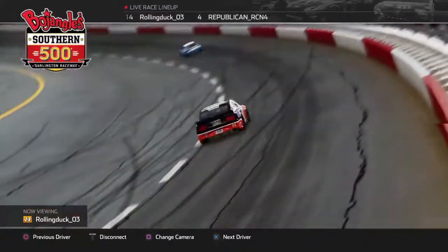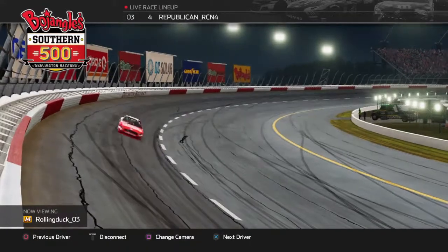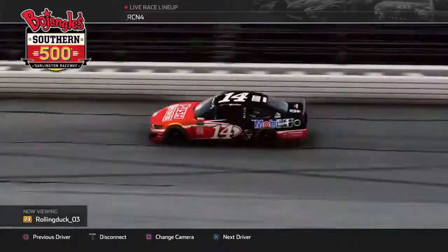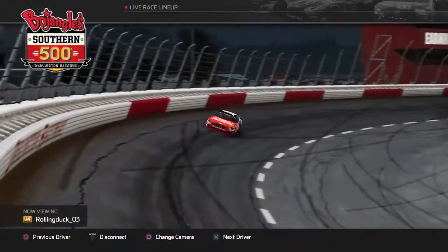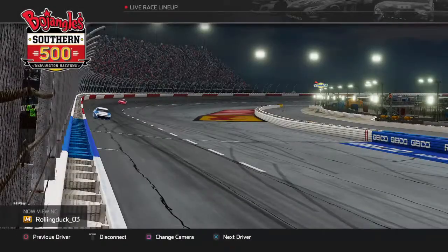When will that 14 come down pit road? Will he make a pit strategy and take 2 tires? Highly doubt that's going to be the case. But when will that 14 come down pit road? He's going to stay out here, it looks like. Yes, he will. Rolling is going to try to stretch it as far as he possibly can.